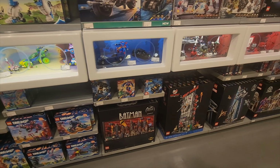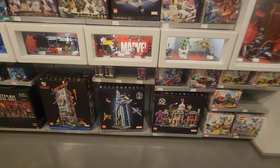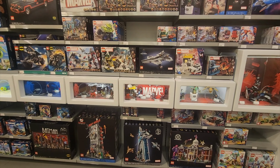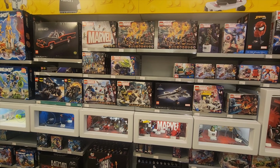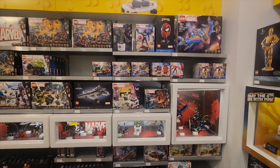And then my passion is always the Marvel sets, and it just kind of was blah. I mean, again, some empty space. The displays that weren't there. You've got double builds showcased, all of that kind of fun stuff.